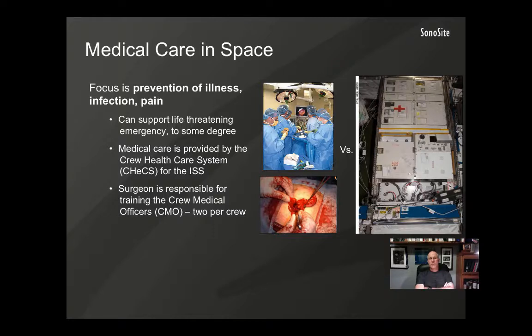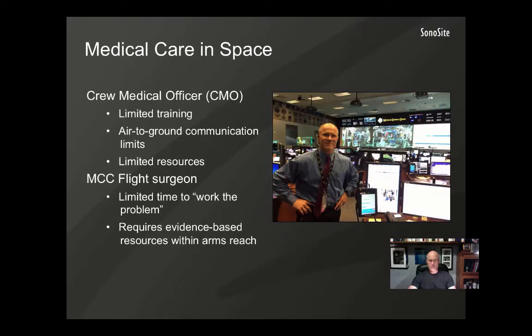This picture of a surgical suite with surgeons doing a laparoscopic or arthroscopic technique is shown, and that's not something you have in space. The picture on the right is what we call our CHeCS rack, which is our crew healthcare system for the ISS, and everything that you have medically, your diagnostic equipment, your medications, etc., is in that rack, and you can appreciate that there's probably not a lot of room for stuff there. But if you're screening disease out and you have really healthy people, you generally don't need a lot of medical capability. We do provide for ACLS capability, but again, that's somewhat limited. It's not something we've actually had to use.